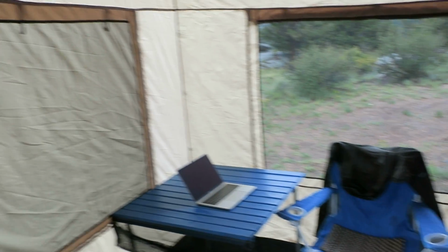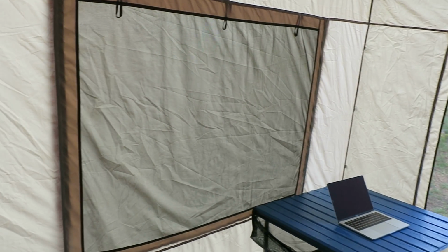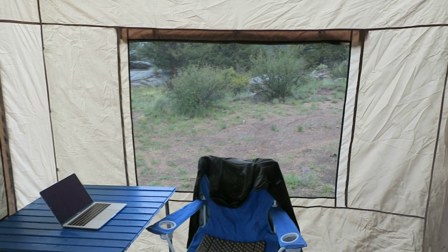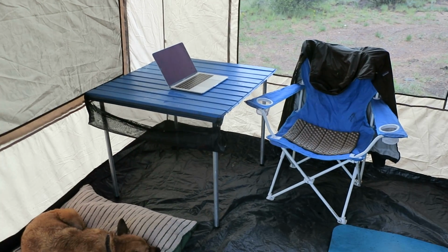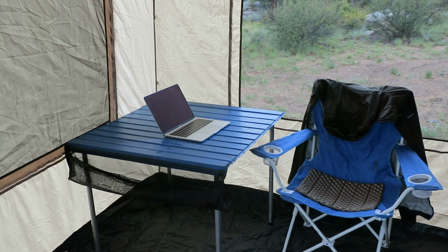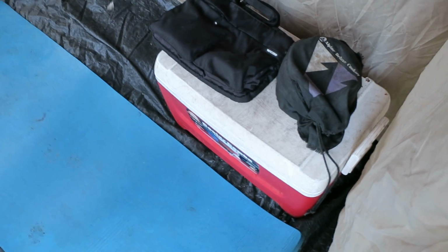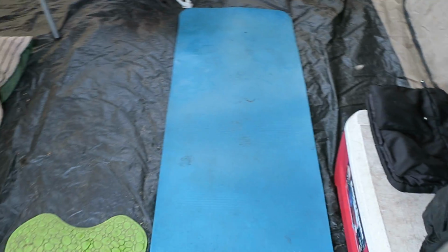Then you got these big windows. The only thing I don't like about them is you got to open them up from the outside. So if it's raining, then you got to go out and either close them or open the windows. You know, you got to go outside of the drop-down room in order to do that. But otherwise, I like it. It's real nice and spacious. I mean, I've got my full table set up over there with my MacBook Pro, so that kind of gives you an idea as far as space is concerned. And that's just over in the corner. And then over here, I've got my cooler and cook set, and then also my briefcase for my computer.